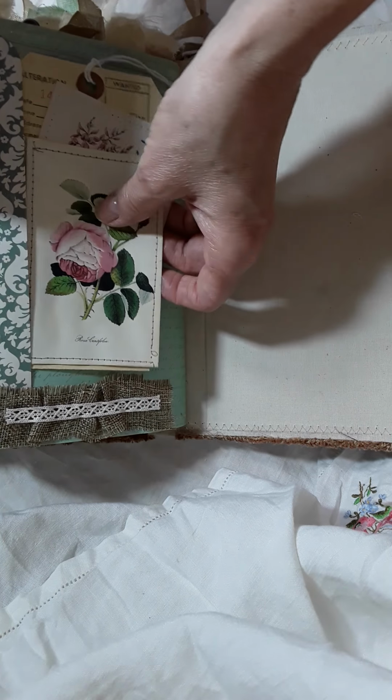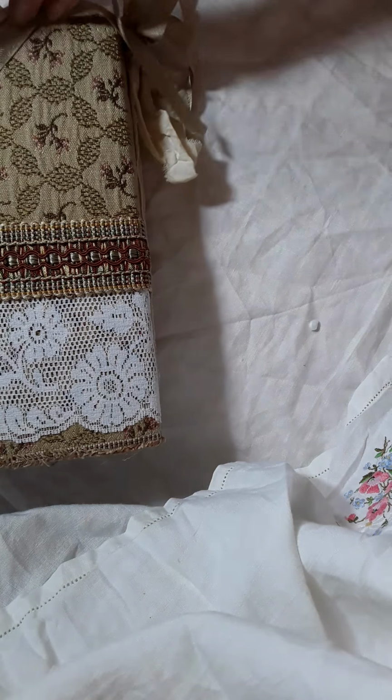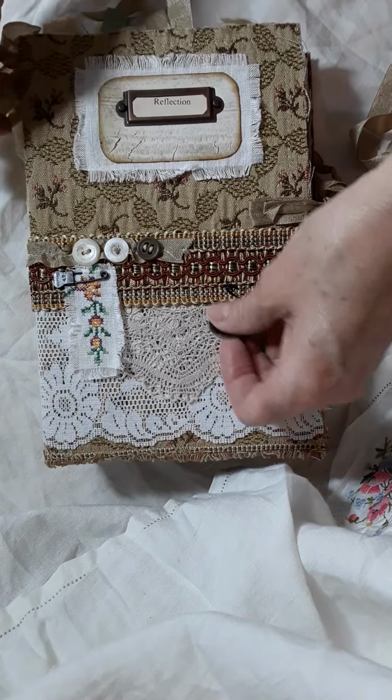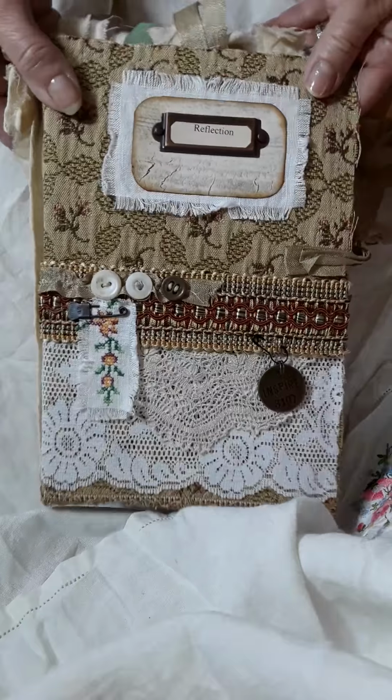Thank you so, so much, Wendy, for swapping. I absolutely love this journal. And I'm going to have lots of fun using it. And it's going to be a very treasured item.